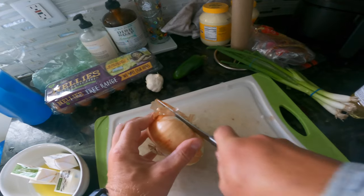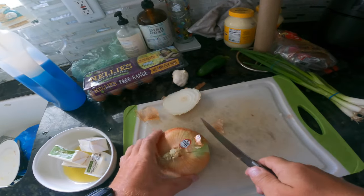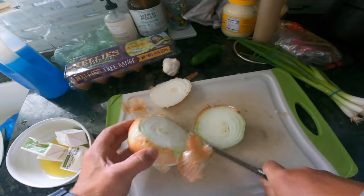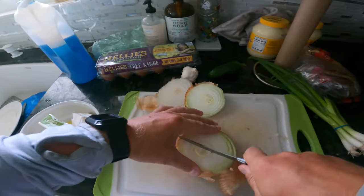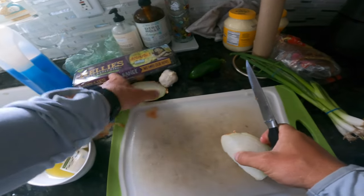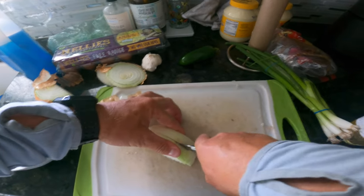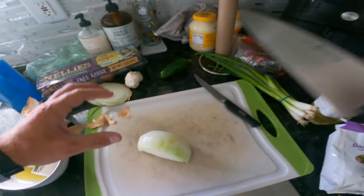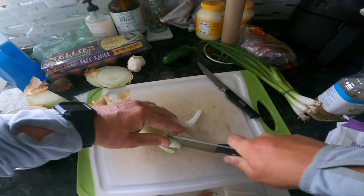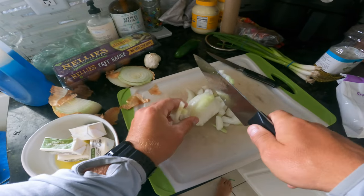First, we're gonna cut up some onion. Calls for about a half or a quarter or so. You're probably gonna do like a half. Save that for later. A better knife would help. Mince this all up.